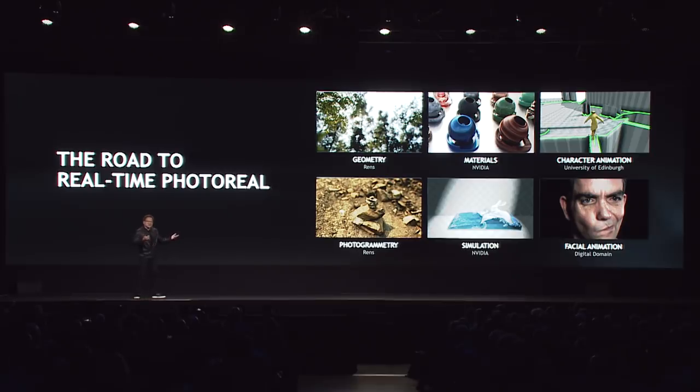And instead of using markers on your face to track your facial animation, now we could use AI to figure that out all by itself. And so making it easier for us to capture very realistic facial animation. All of this progress is made possible because the performance of our capabilities, the technology underneath, continues to advance. And working closely as one industry, we've been able to do amazing things.